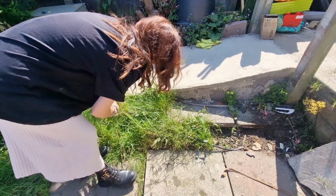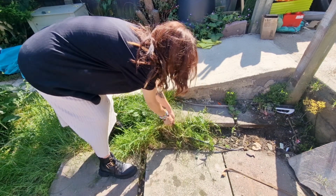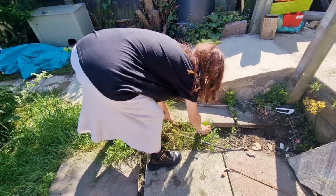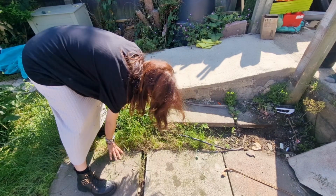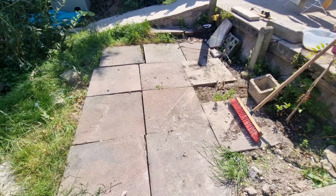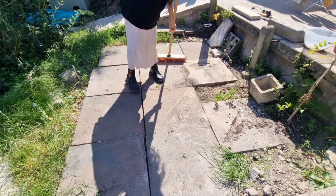I know I look like a mad woman pulling up the grass here, but I can't lawn mow this bit because there is an electrical wire going underground. You can see it, black wire there. And we need to do this area so that, one, you can't see the wire, it's protected, and two, I want to make another seating area here.